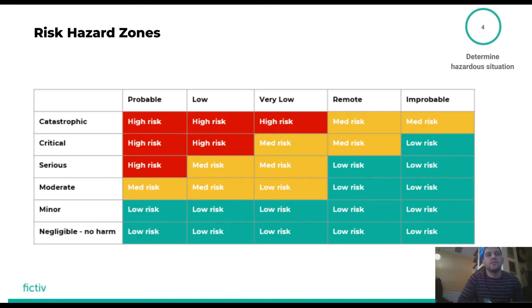And part of this has to do with the risk hazard zones. One of the examples of what you want to do when you're talking about will this fit, will this not fit, if the spring is too compressed, if the button does not fully depress, what happens? Here there's a very quick table of the different definitions of occurrence rate across the top: probable, low, very low, remote, improbable, and then the severity: catastrophic, critical, serious, moderate, minor, or negligible.